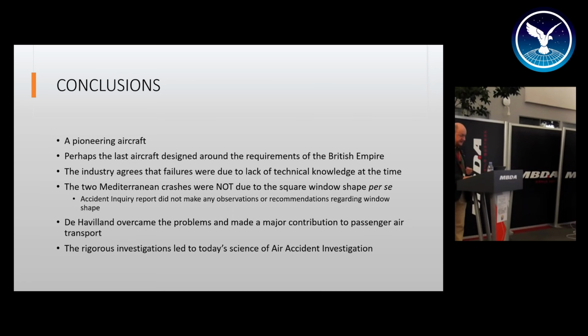They understood the failures, and the tragedy that was the crashes, the Rome crashes in particular. Something good came out of it, because it led us into the field of air accident investigation and made it the very forensic, exacting science that it is today. It's all because they had that need to do it for the Comet. So there's always some good that comes out of it somehow.